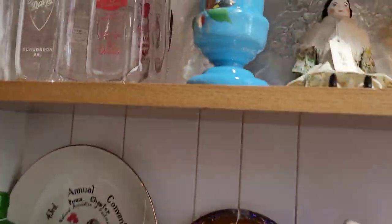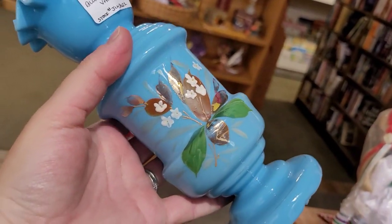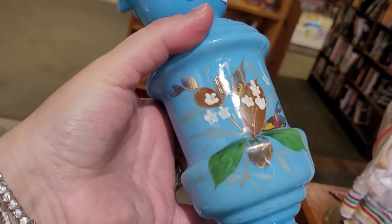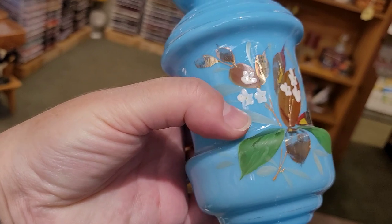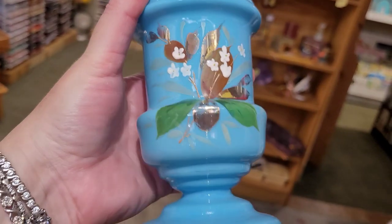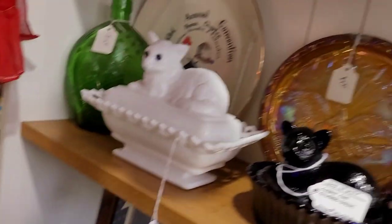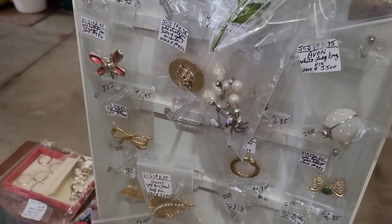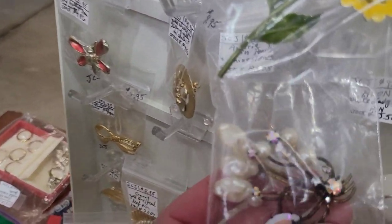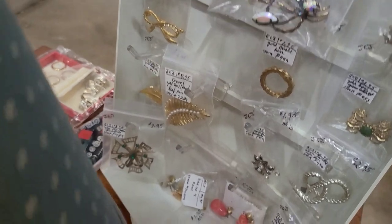Ooh, this is pretty. Look at that. Blue glass vase. And it's only $5.95. That should be old Bristol glass. Oh, it's got some fading there. Or does it? Because that gold's really brilliant, but this is not. That's a neat piece. I don't know what that is on the bottom. Okay, hello. Oh, that's beautiful. It's $14.95, so it's not where I would need to be for resale, but that's a gorgeous piece. Look at that piece. Oh my gosh. That one's $12.95. Oh, wow. I love that.